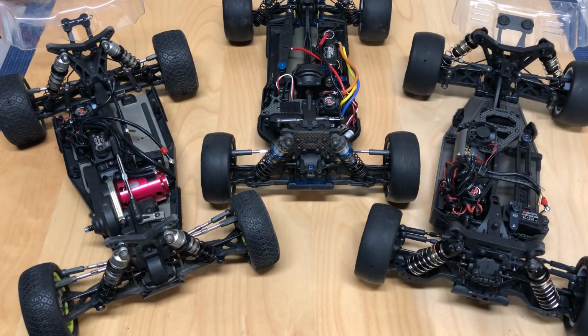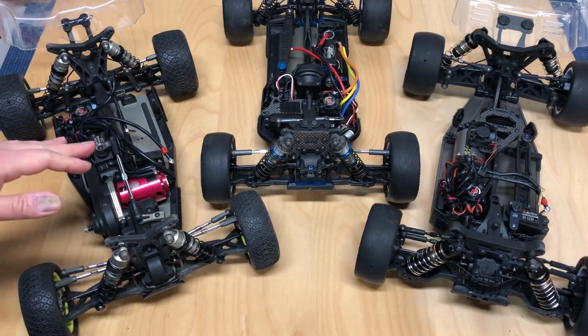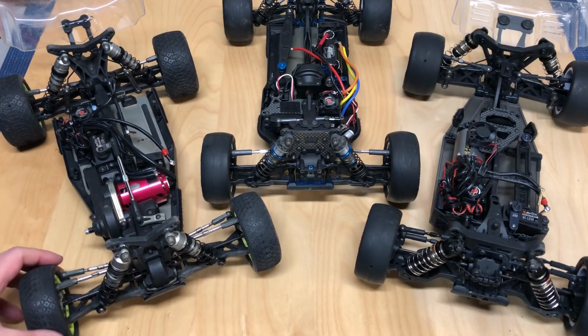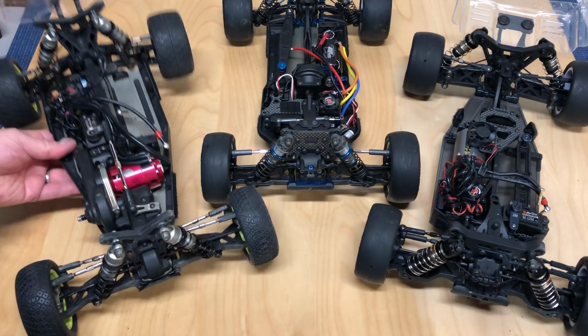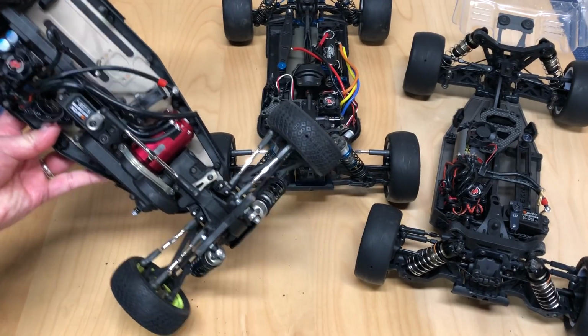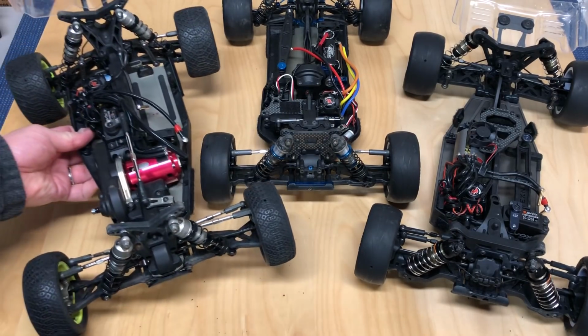So I think jumping and landing is probably the biggest weakness of the TLR 22.4 2.0. So jumping wise, I think I rank it third, and then landing wise, I think it's also the worst of the three. And I don't know if it's the slipper or what, but landing this thing off axis, you know, on one wheel is just a recipe for disaster, honestly.